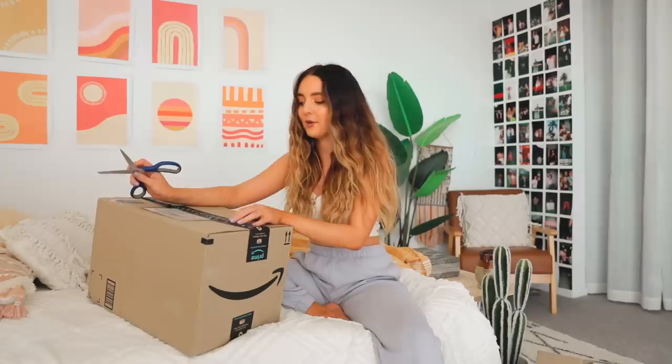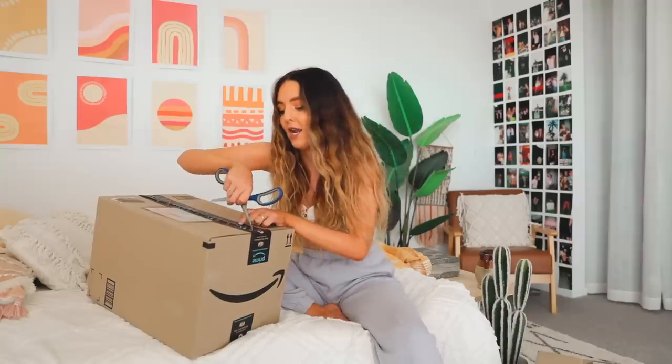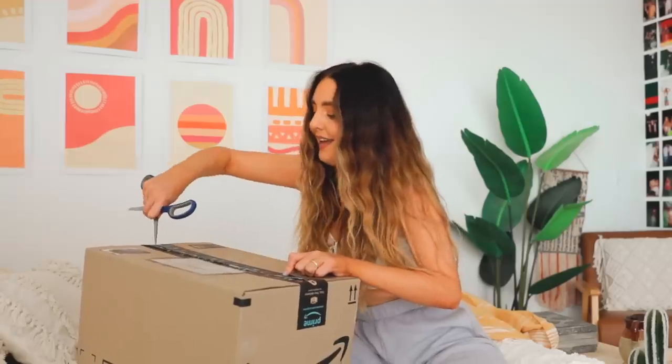I have two huge boxes from Amazon. First things first, I'm gonna just go for the Amazon. Low-key remember like one thing that I ordered from Amazon. I also did order some clothing as well, but like I should probably try to go to bed at like 10 p.m. because apparently staying up late is unhealthy for me and my bank account.